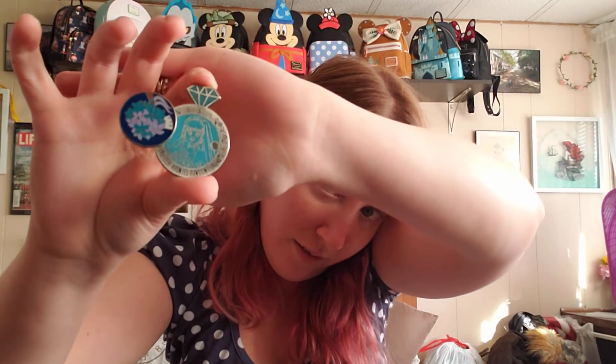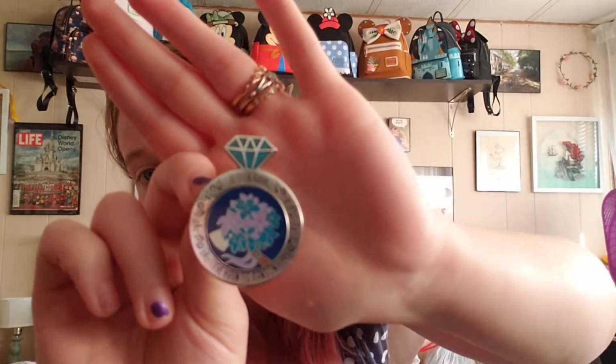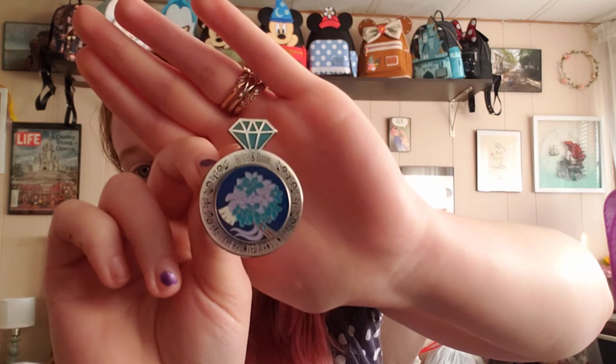When I got pins from Disney World, I tried to get ones that reflected things that we did. And Haunted Mansion is one of my favorite rides in Magic Kingdom. So very, very cute. I love this pin.